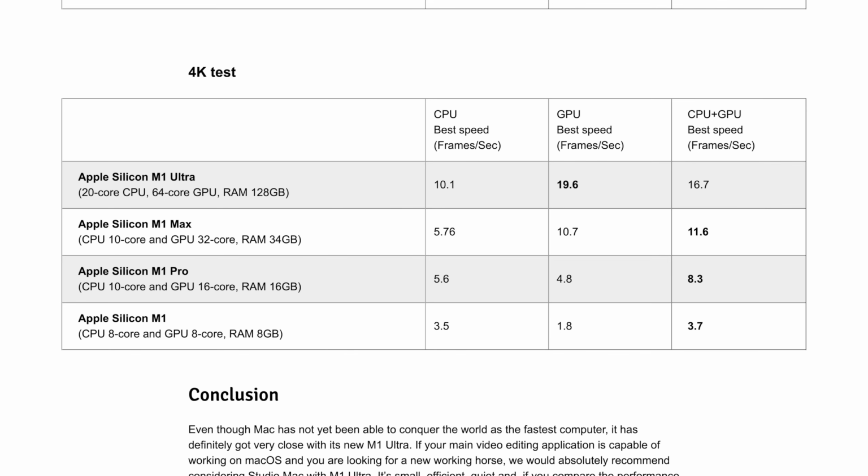So we get down and there's a 4K test. We don't know what these do against the PCs. They don't tell us, so it's just more nonsense.